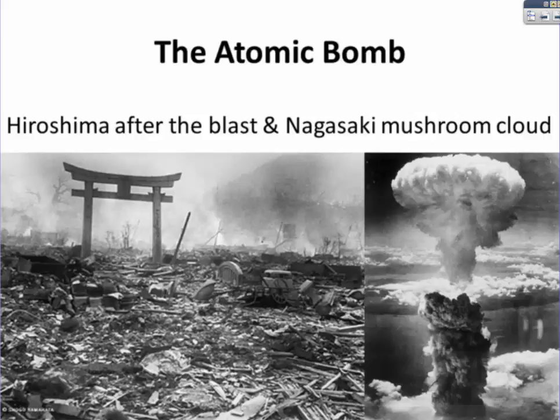When they didn't surrender, an atomic bomb was dropped on Hiroshima, and you can see Hiroshima after the nuclear blast in this photograph on the left. Japan still didn't surrender, and Truman ordered for another atomic bomb to be dropped on Nagasaki, and you can see the mushroom cloud of that blast in the photograph on the right.